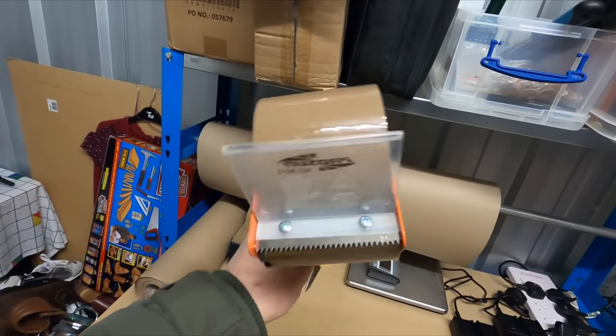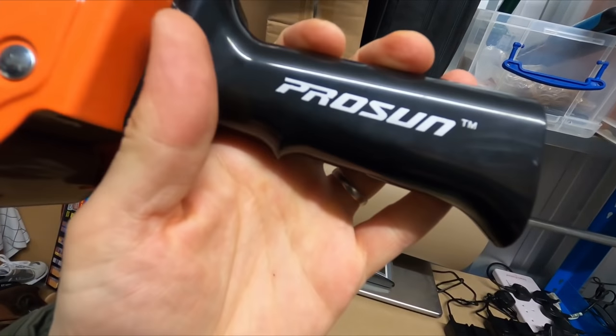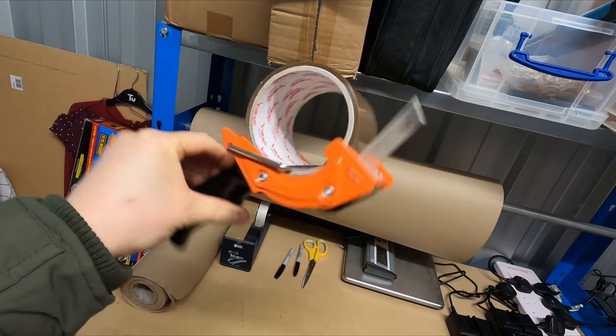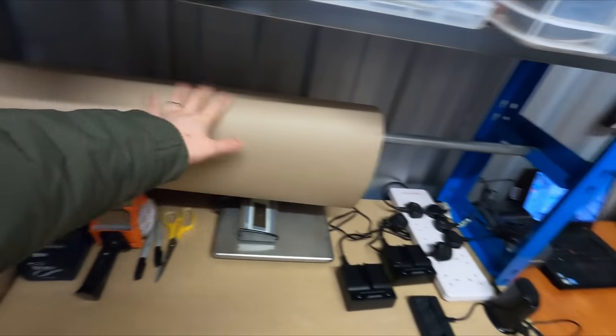So yeah, I highly recommend one of these. The wider tape, obviously, and yeah, this ProSun. It's available in orange and blue. Obviously, links down below if you did want to try it out. Recommend it. Double tape dispenser, my roller.